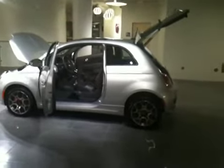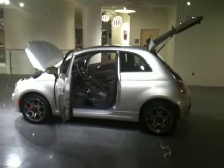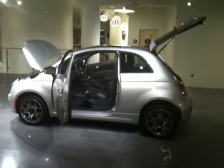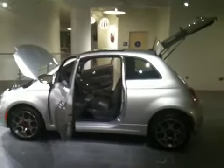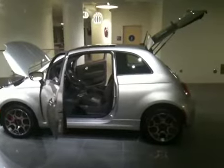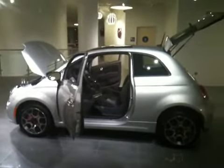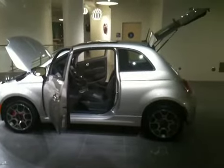Now the Pop is going to start around $15,500. I hear rumors that destination charge is going to be about $500, so let's say $16 even for a Pop. And with the Pop, what you would get is standard power door locks, windows, mirrors, heated mirrors, and they all come with the same engine, the 1.4, 101 horsepower, 98 torque.